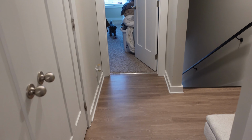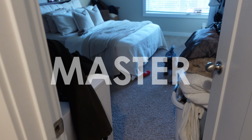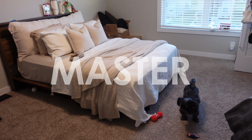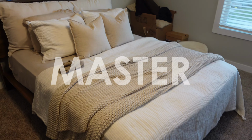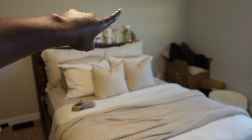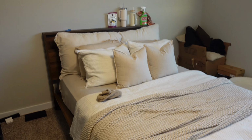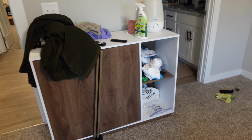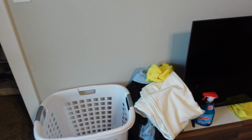Going back over here to the other side, this is me and Rico's room. Let me turn the light on in here. This room is still under construction. As you can see, there's literally a box over there that still isn't unpacked, and then there's spray and wash right there, which I don't even know why it's right there, but this room is still under construction. We have pieces, but the stuff is fitting in this room a little different than it did in our El Paso room.